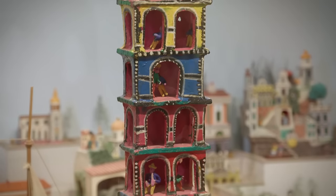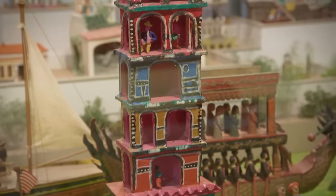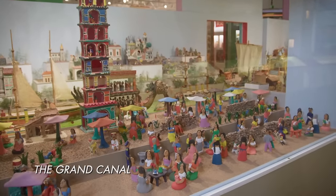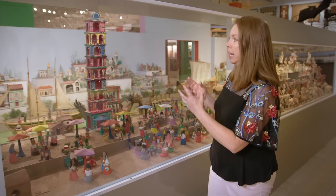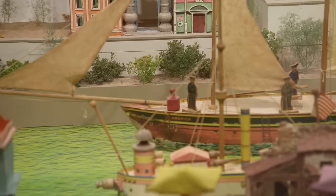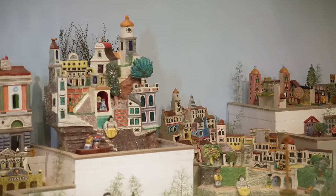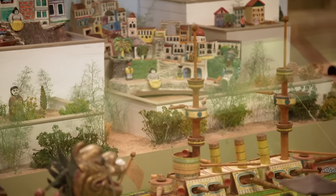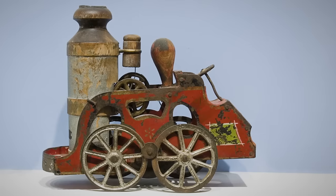Whereas many of the villages that Girard created in Multiple Visions were specific to a country or a culture, this one, the Grand Canale, also known as the harbor scene, is really kind of a mashup. So we've got European and Asian towns on either side of the harbor. The waterway is actually created out of shower glass. And there are, in this set, both toys and folk art mixed together.